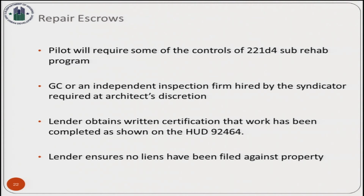Again, we're going to rely upon the architect to be signing certificates of completion and requests for disbursements. So the architect may, depending upon the scale of the job, be looking for an independent inspection firm to back him up, and in that case, that would be something we would want to require. The lender will bring the title work up to date with respect to lien waivers on each draw, and will obtain the written certification that the work has been completed as shown on the 2464.